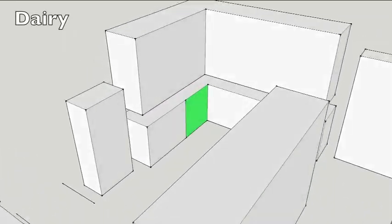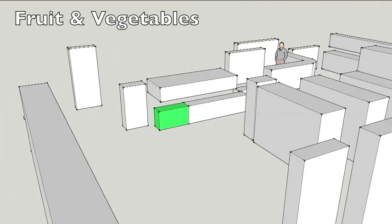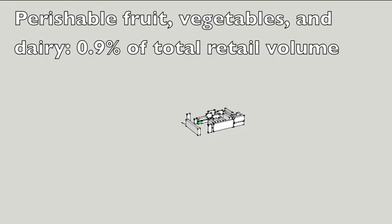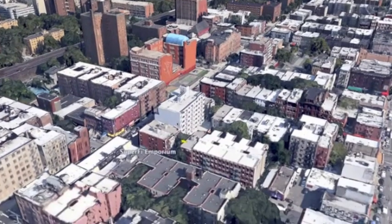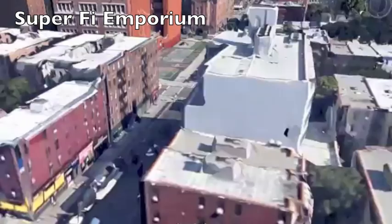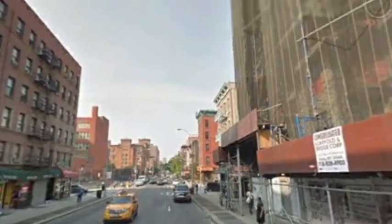Here we'll see the portions of the store devoted to dairy, bottled water, and fruit and vegetables. As you can see, it's not very much, only 0.9% of the total retail volume, which leads us to another Bloomberg initiative, the FRESH program, or Food Retail Expansion to Support Health. It's designed to bring nutritional options to low-income areas of the city.